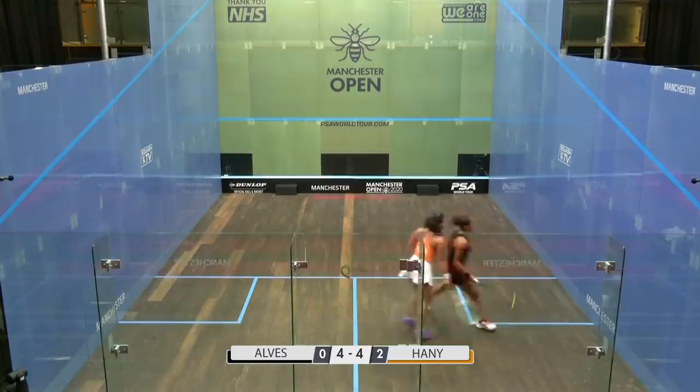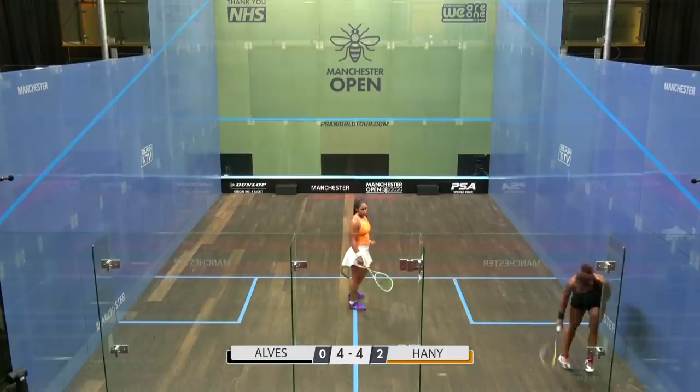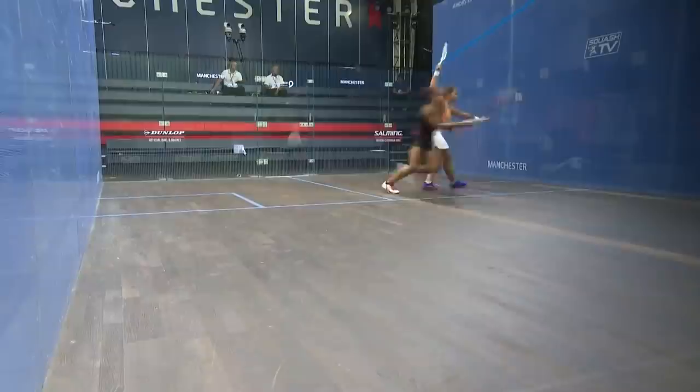This is probably one of the longest rallies of the match so far. It's a great finish, brilliant. But again, that's what you keep talking about, that cross court, just a little bit too weak, too loose from Alves. The defensive play from that front left has really let her down.